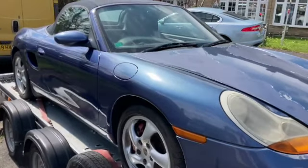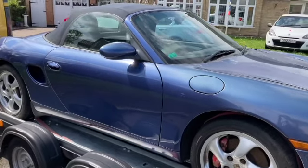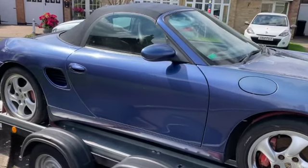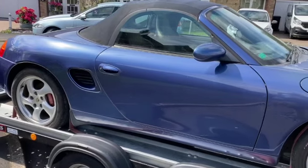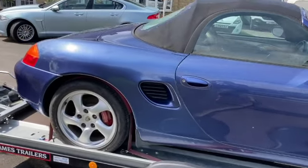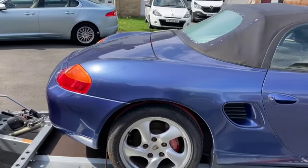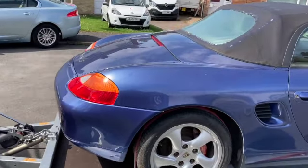Flat battery, it jump started okay, was fine, ran, sounded good even though it had been sitting for a long time. So I checked all the fluids before starting it up. Shame I didn't do a video at that time, but I was a bit sceptical about whether I was going to buy it. I didn't even bring a trailer with me at the time when I looked at it.